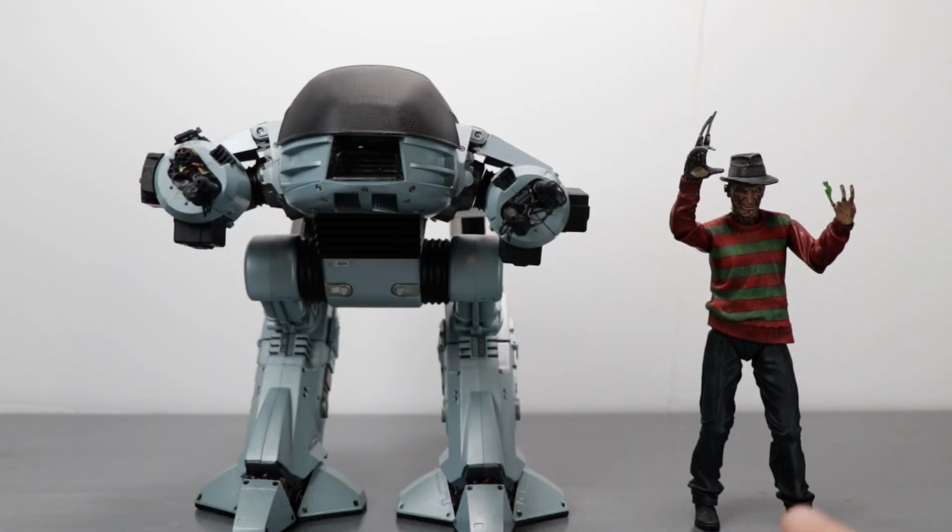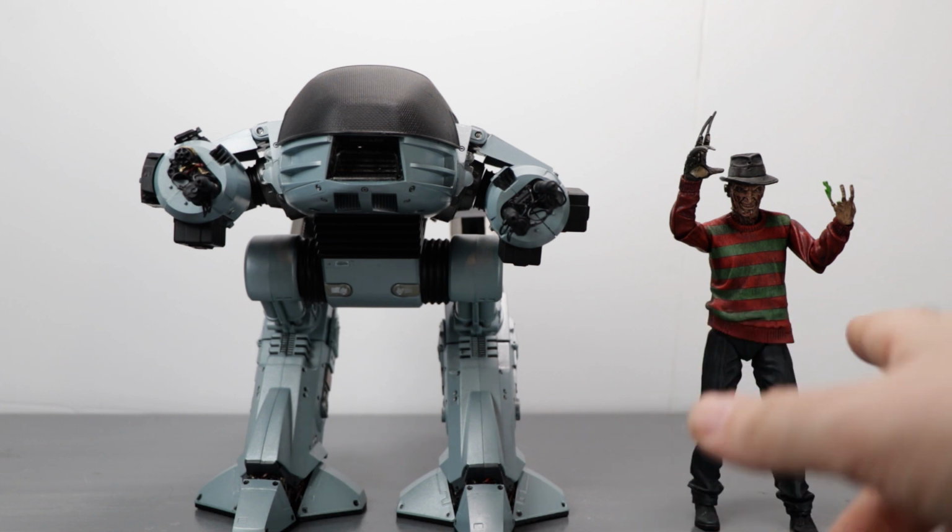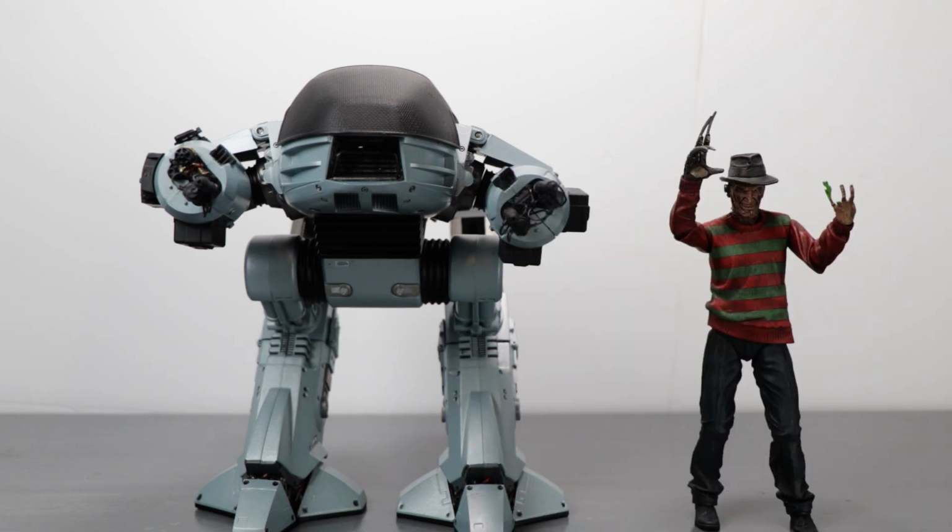So here I got ED-209 next to the Nightmare on Elm Street Part 1 Freddy, also from NECA, for size comparison. That guy's probably about 7 or so inches, 6.5. So he stands roughly about 10 inches, the box says. I can't seem to find my tape measure. I was going to pop that out and actually measure it, but I don't know. I think a cat stole it.